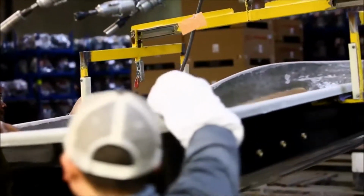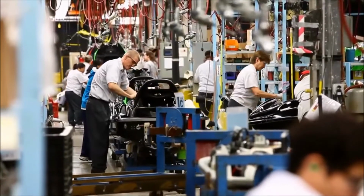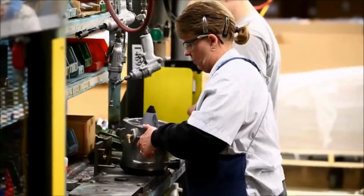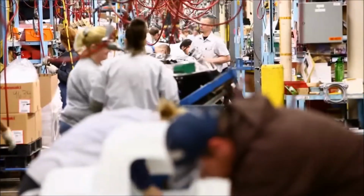The hull then transfers over to the jet ski assembly line carts. On the jet ski assembly line, every operator can stop the line at any point in time when they have a problem. That way we keep quality and our efficiency at a very high level.